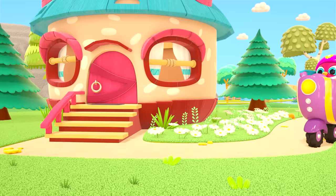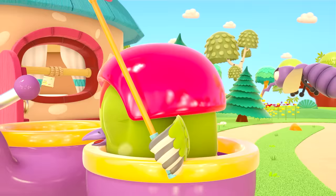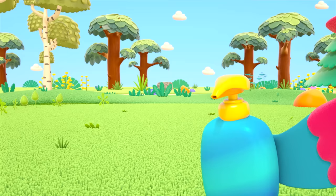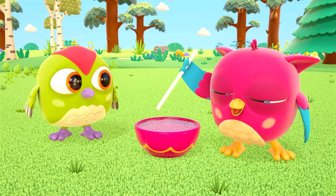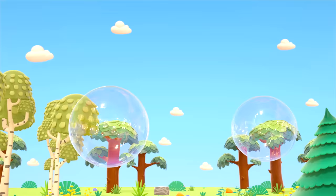Water! Soap! Bubbles! It looks like the owl has a plan. He'll make some new bubble mixture. Water, soap. Hop Hop is mixing soap with water to make bubbles and a straw. The owl is blowing bubbles. Oh, look how big they are.